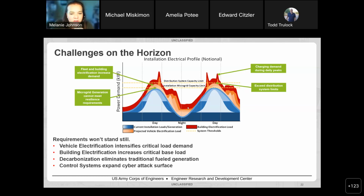This figure here is just notional. It's not supported by data. This is just me imagining what the situation could evolve into, where we have increased electrification that's going to exceed what we planned for our microgrid capacity, even our distribution system capacities. We will see charging peaks, particularly for tactical vehicles, where we're looking at megawatt demands to charge a vehicle in 15 minutes for some of the tactical vehicles. So it's really going to change what our installations' load profiles look like, from this nice, wavy looking profile that we're used to to something that's a little different, I think.